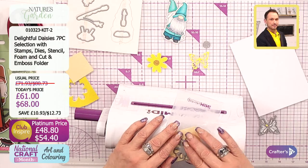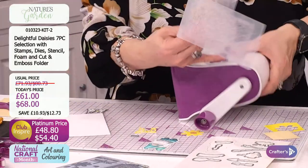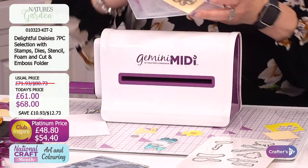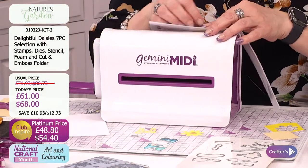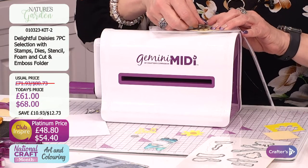It may look like I'm holding it like a baseball bat, and I've even put it the wrong way around because it is for lefties and righties as well, isn't it? So I know our lovely Michelle's left-handed, but she just turns it the other way because that's exactly what you do. But you just want to line this up.